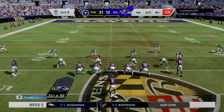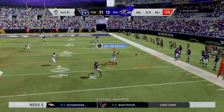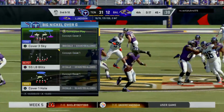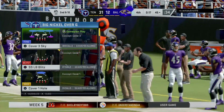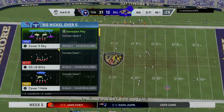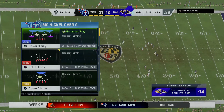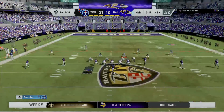Six guys. Check 6. After the interception, here's Jackson, and that is incomplete. So 17 seconds now on the clock here. Hollywood Brown, the intended receiver, but it's going to be 2nd down. 2nd and 10.